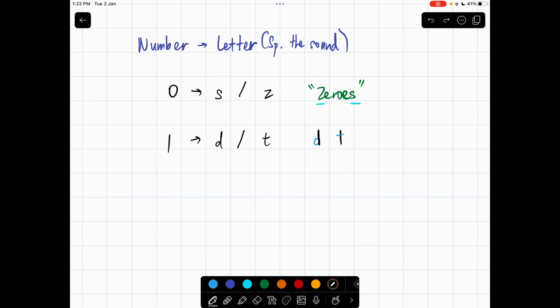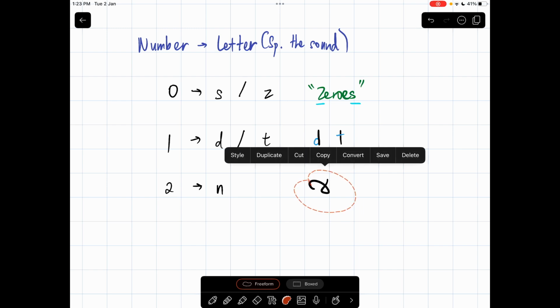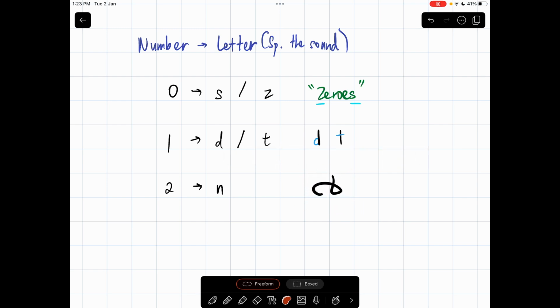And then for the number 2, we have the N sound. So this is also to do with the shape of the number. So you take this 2, then if you turn this 2 around, it somehow resembles the letter N.